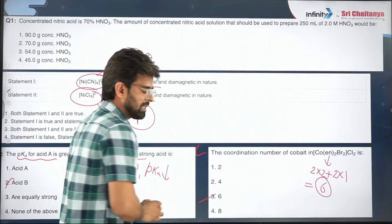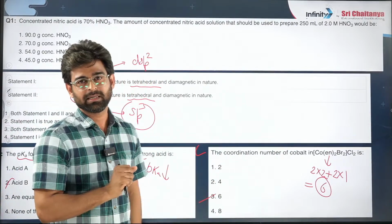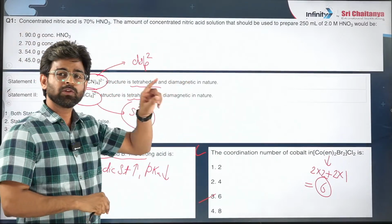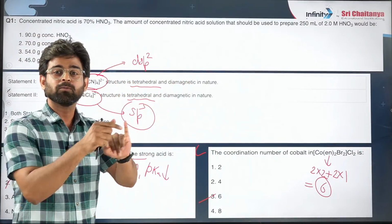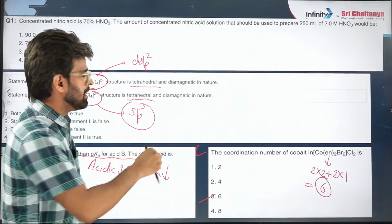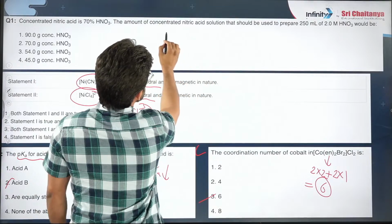That's it. So you see how much time it is taking? 5 seconds max, right? But if I come to this question, first of all, you should have a little more information about molarity and percentage purity as well. Clear? So if you go for this one, you will see they are saying 2 molar, right?